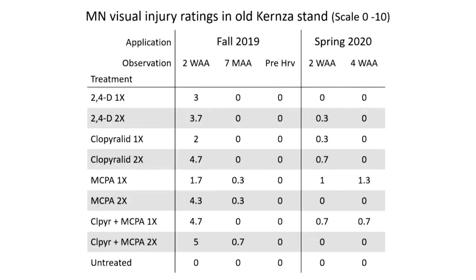In Minnesota, these are their visual injury ratings in their established Kernza stand, again with a scale of 0 to 10. I will say that after a conversation with Jake, because I was surprised by some of the higher numbers, the student that he had doing the fall rating was inexperienced, so he thinks the numbers are a little inflated. But like the other sites, if there was any injury observed, it grew out of it by spring, and no visual injury was visible by harvest time, and then very low levels of injury after all treatments were visible in the spring.